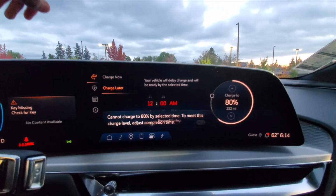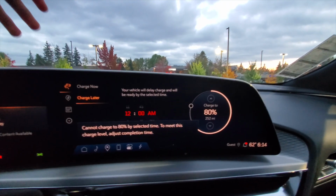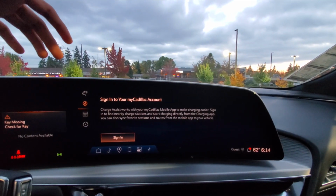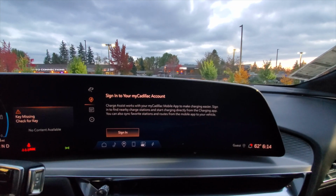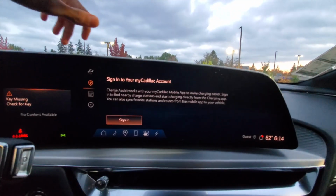You can also tap charge later, and that will allow you to set a time so that the Lyriq will just automatically charge at that point. You can also connect it to your My Cadillac account, which will allow you to find nearby charge stations, and also just start directly from the app. You can just plug it in and it'll just charge, so you don't have to go down there to deal with the scheduling and all that. You can use your app as well.